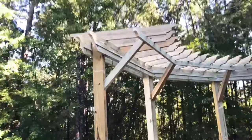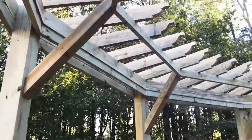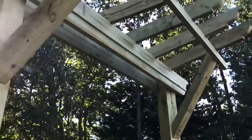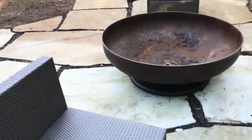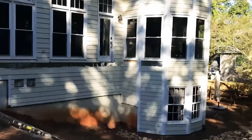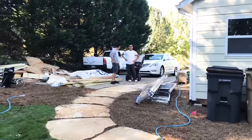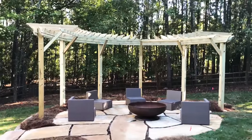Look at the detail. So this is a 10-foot tall pergola, and it goes around this whole area. Fire pit to chill and relax. This was the other siding job, painted and done. All right, looks like a good job done.